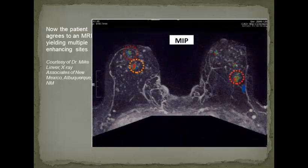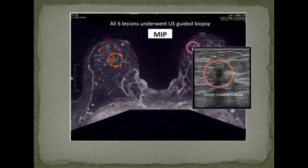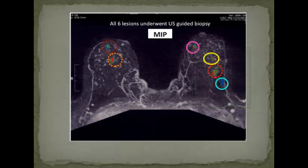But the results of this case are very interesting. So the 3 lesions that are circled are the 3 that were positive by nuclear medicine technique. And on MRI, there's 3 additional lesions. And this poor woman ended up having ultrasound-guided biopsies of all 6 of these spots. And here are the results. There's the known malignancy. So this was done before the molecular breast imaging technique.